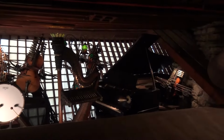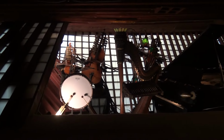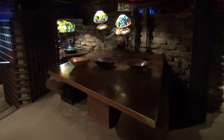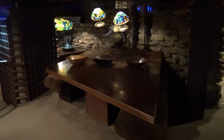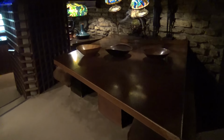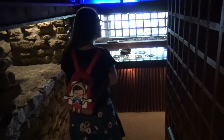Already a band playing itself. Cello, violins, drums, pianos, horns. It doesn't get much more magical than this. You can see the architectural inspirations with a lot of stuff. The way the rocks are used, the angles of the table, the use of design. Joy's making her way from the dining room to the kitchen. Mind you, we haven't even made it to the main house yet.